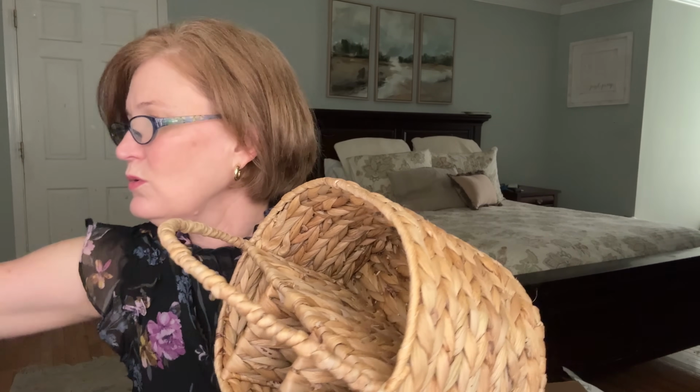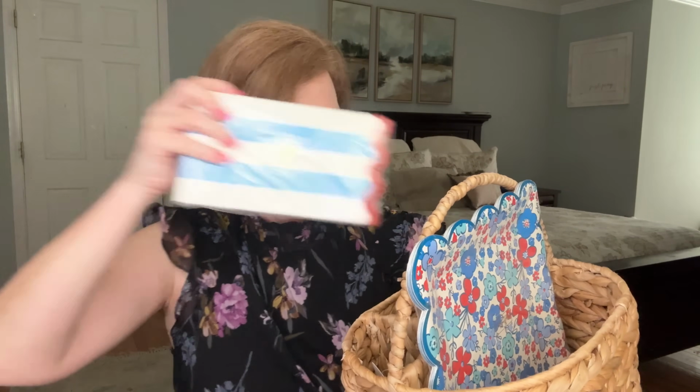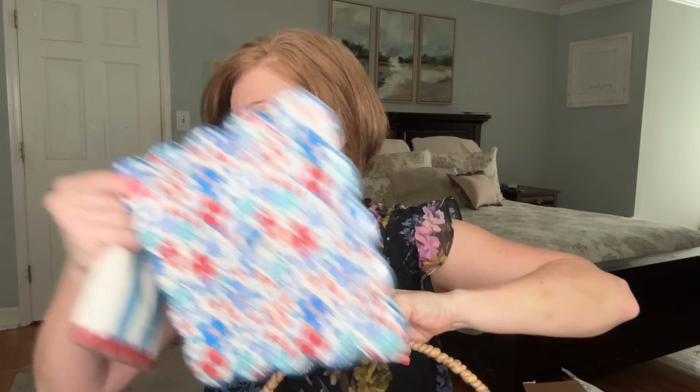It's a basket, so you can put your silverware, your napkins, your forks, your knives and spoons. You could do your ketchup. You could do your paper plates even. Oh, yes. Look. Okay, so you can do your paper plates, you can do your napkins, you can do your silverware, and then all you have to do is pick this up and take it right out to the picnic table whenever you're ready.